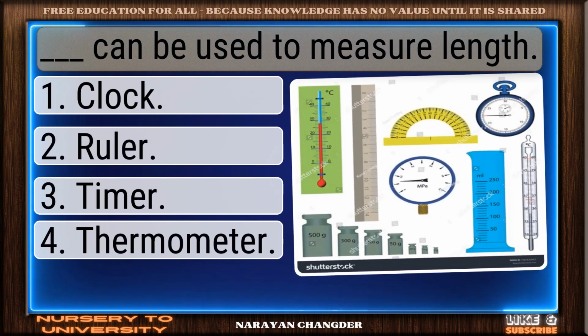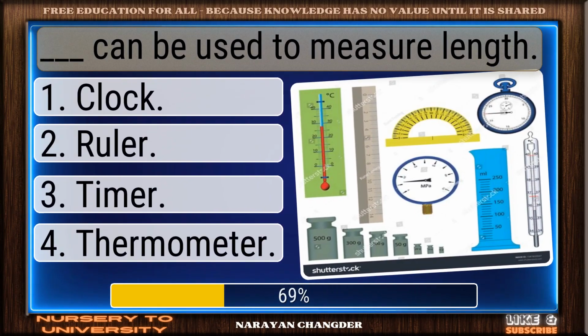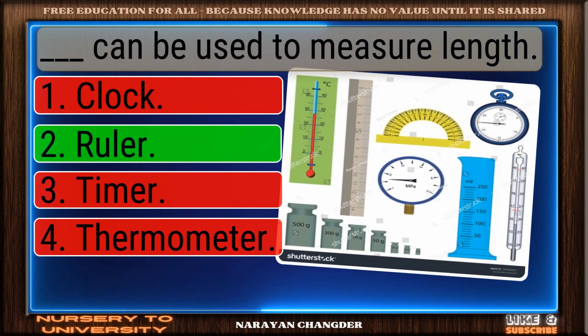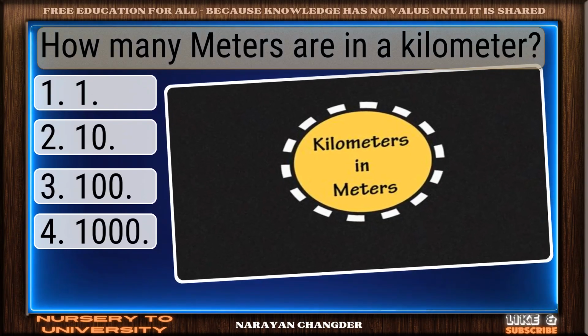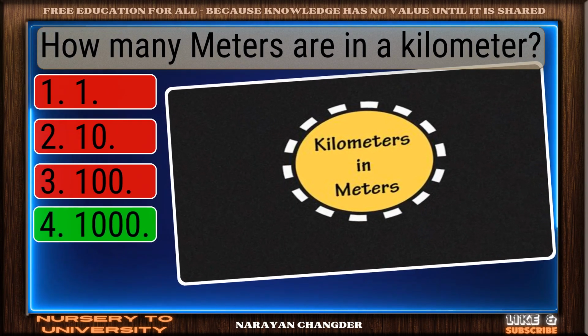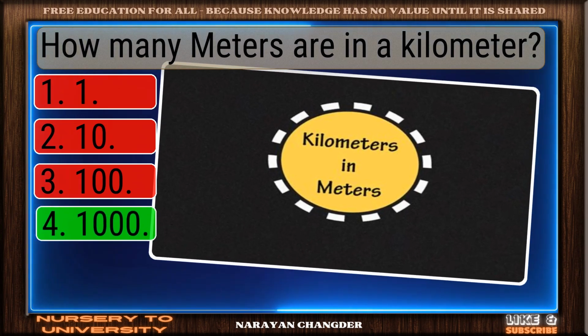Dash can be used to measure length. Good job. Your answer ruler works well here. How many meters are in a kilometer? Nice selection. 1000 is the correct and valid answer.